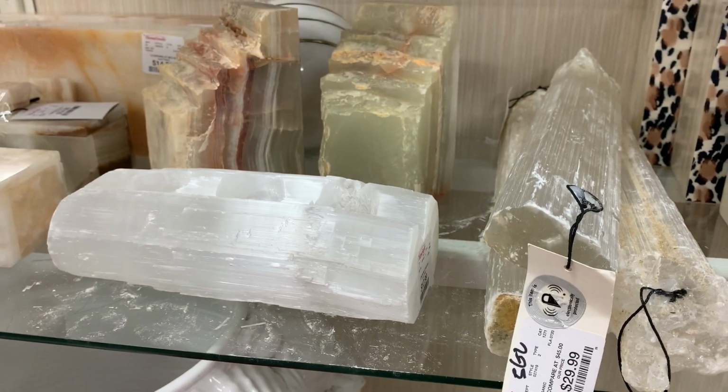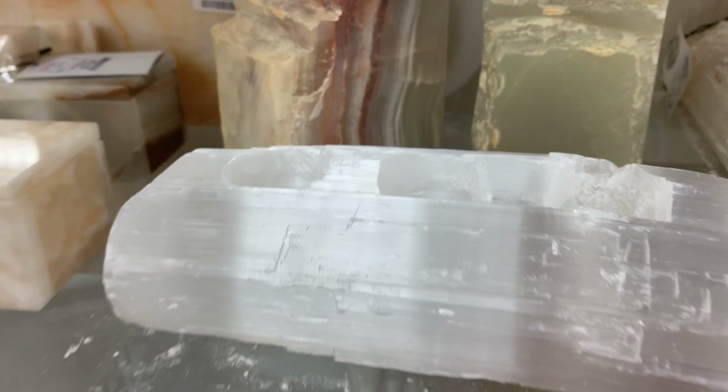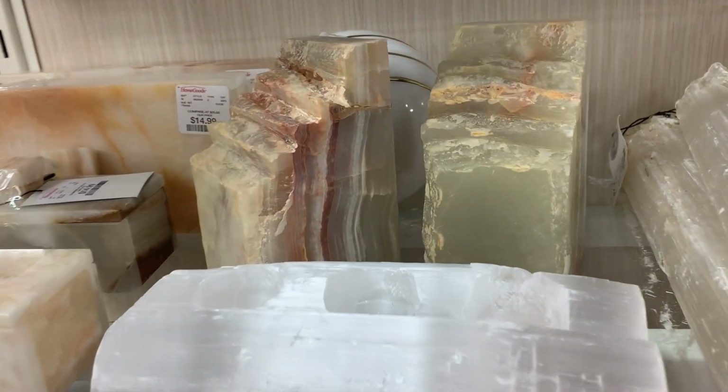Over here they have more. Oh my goodness. Oh my god, $12.99 for this beauty. I think I'm gonna have to take it. This is a great deal.